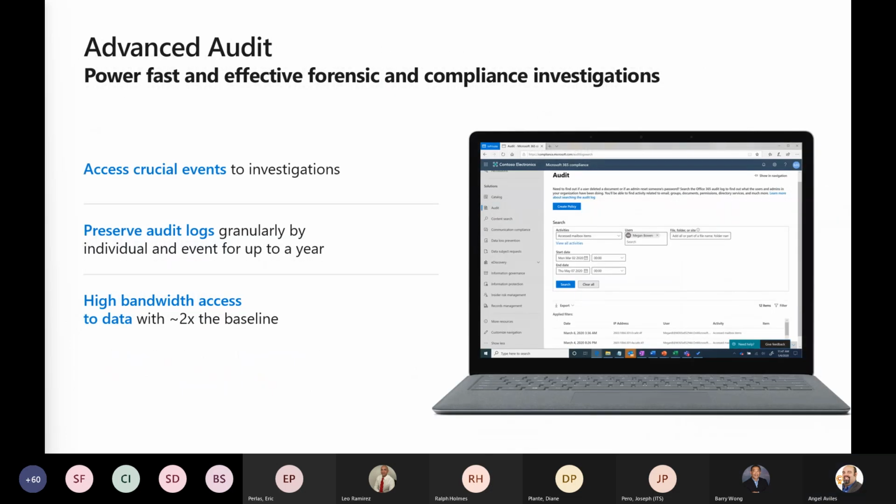So when we look at the advanced audit capabilities, this is where you could really get into the forensic analysis and the compliance investigations. When you look at the audit piece of it, you could look at crucial events. For example, you may have seen something suspicious going on the platform, so let's look at this particular person to see what they were doing and be able to pull that up. So this is kind of an overlay.